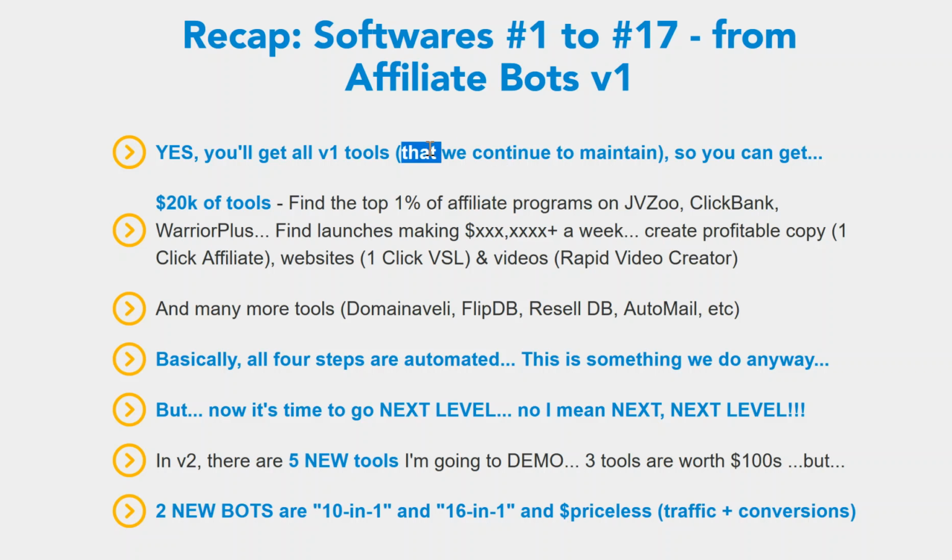And by the way, we continue to maintain these tools. So if you join Affiliate Bots 1.0 in November, you'll see that the tools are still running, they're still updating, there's still new products that are in there every single day. And this is well past any kind of refund policy. The reason I do this is because I personally use the tools myself. So if one of the tools has an issue, then I go in to look at it because I want to continue to use those tools. So you'll get all of those version 1 tools that have not only continued to run, but also have been improved as we build up to version 2. So even that alone is well over $20,000 in tools.